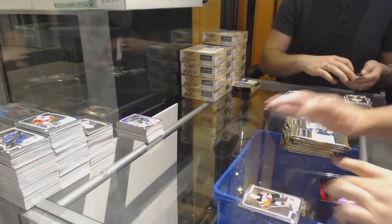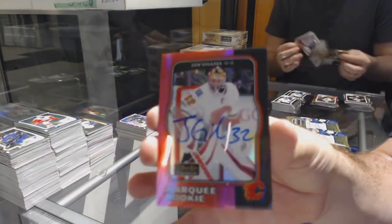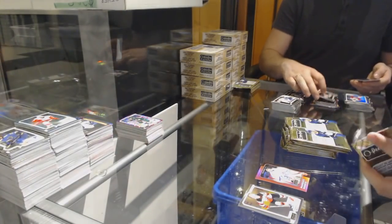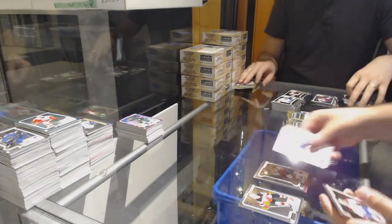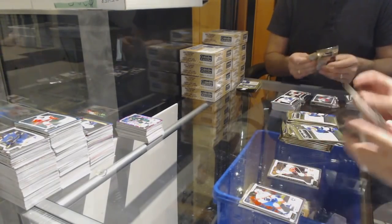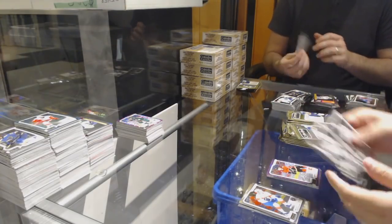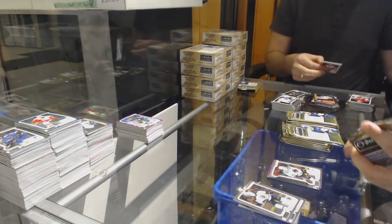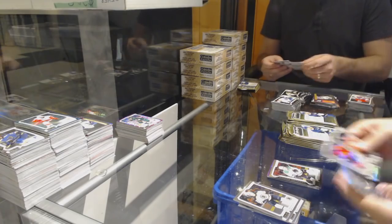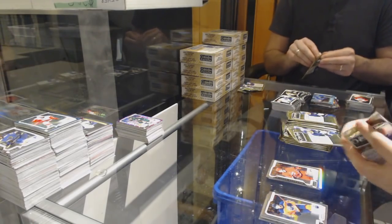We've got an update autograph, John Gillies. I've seen a lot of them. John Gillies. Retro of Danton Heinen and a Dylan Dubé, marquee rookie. Violet Pixels of Johnny Gaudreau and a Miro Heiskanen, marquee rookie. Rainbow of Bobby Ryan and a Sveshnikov, marquee rookie.